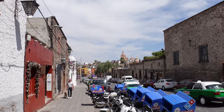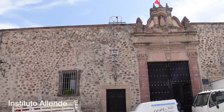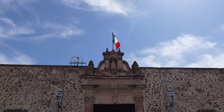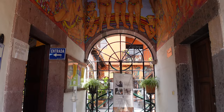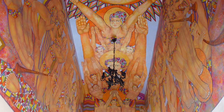Nearby is the Instituto Allende, the art school responsible for the influx of foreigners to San Miguel. As a participant in the U.S. GI Bill after World War II, artistic veterans flocked to the once stagnant town, taking advantage of the free education. From the 1950s to the 1970s, hundreds of students from the U.S. attended here. Today, it offers degrees in visual and fine arts in association with the University of Guanajuato.